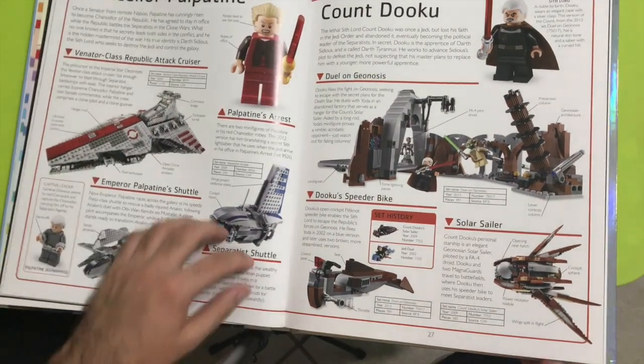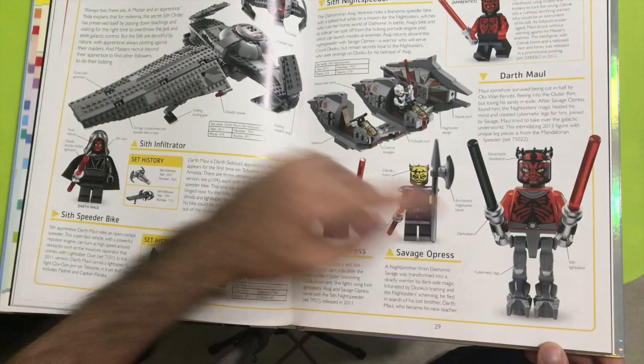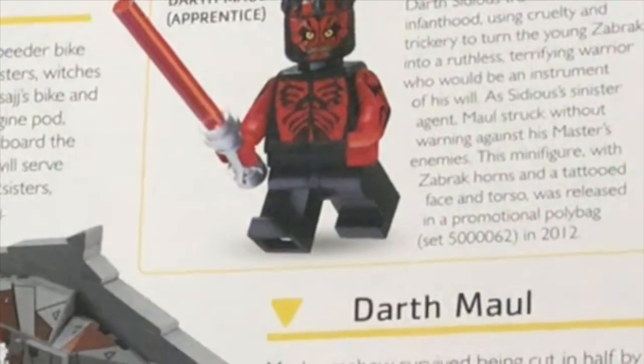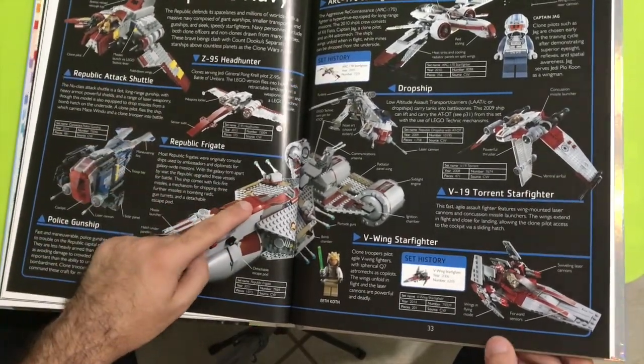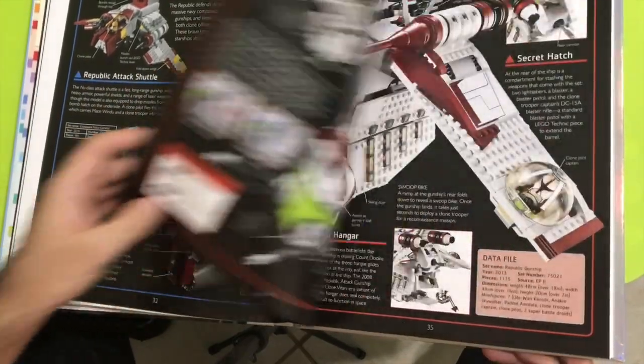That's super cool. We got some Sith action going on here. Darth Maul with the robot legs, Savage, shirtless Darth Maul, which I do have. Got some Clone Wars vehicles. I really like the Republic frigate, one of my favorite Clone Wars sets. It came with Eeth Koth, Yoda, and Commander Wolffe, along with a few other clones.